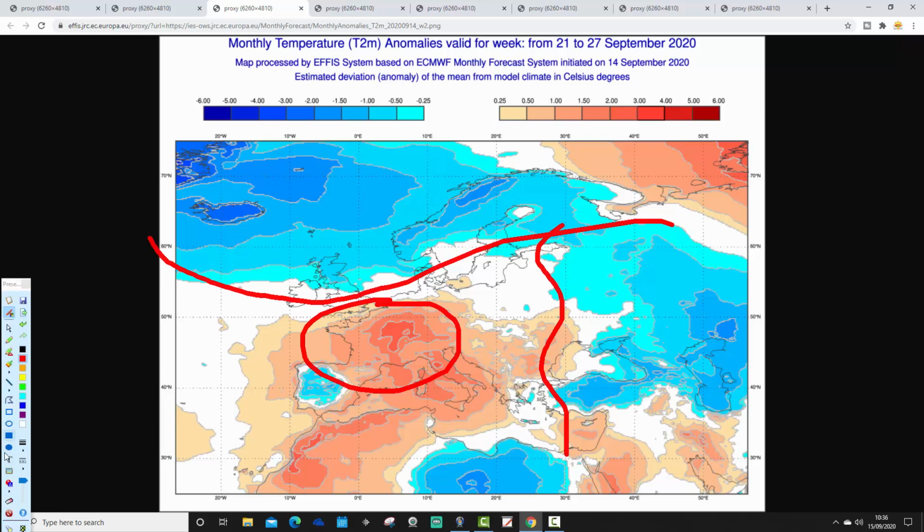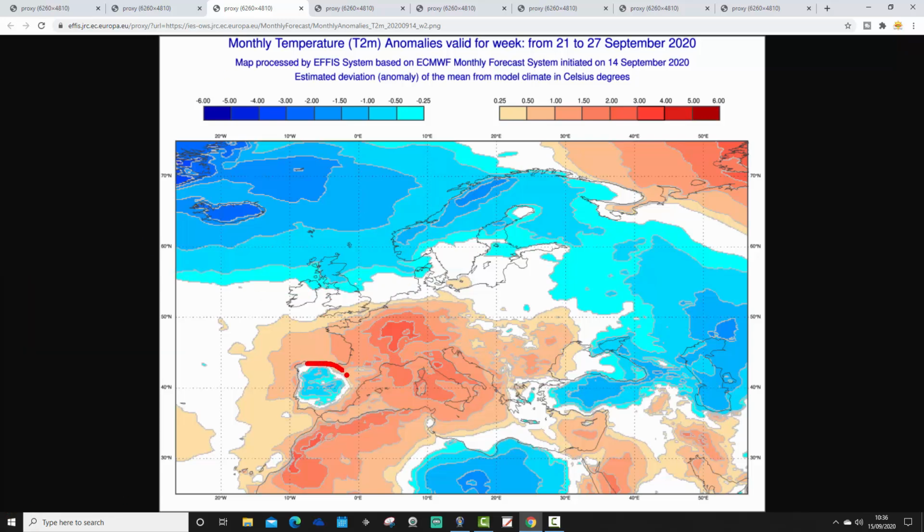And through the Mediterranean, again, it's looking pretty hot. We've got Spain and Portugal a bit below average, but elsewhere, generally it's a warmer than average week, especially through that central basin of the Mediterranean.